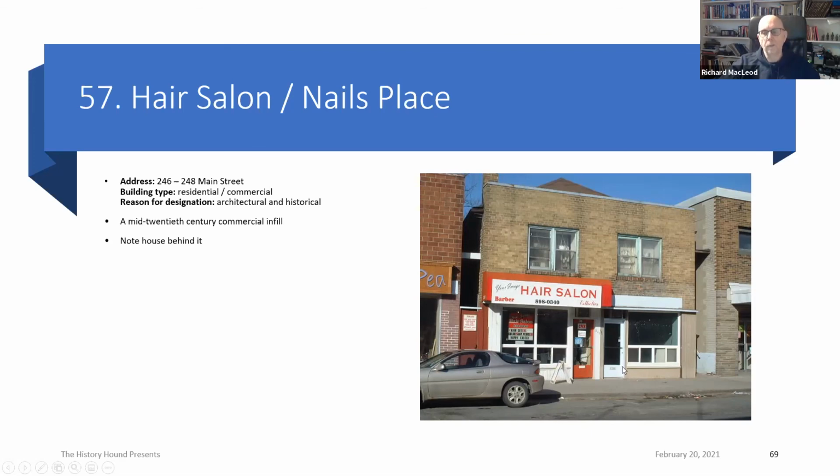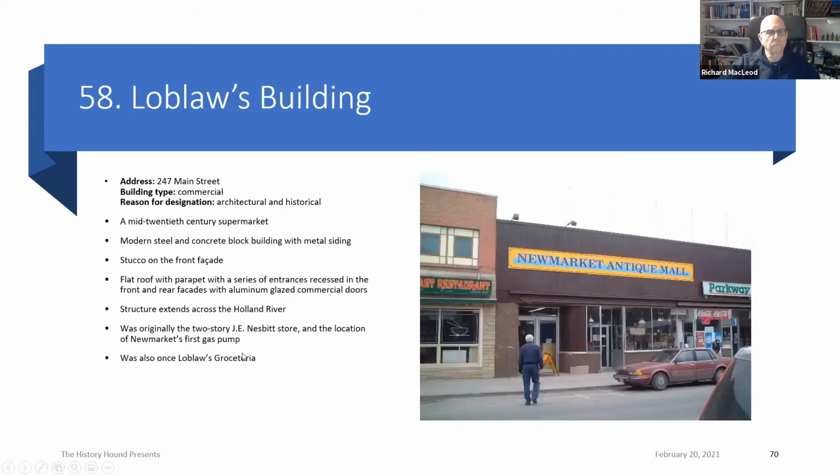Hasn't been fixed up very much, but you've got a hair salon, and this area now is a place where you can go and have your nails done. But again, the interesting thing about this is they just built a square front on it, on a house that was one of the original houses built there, which I think is kind of interesting.